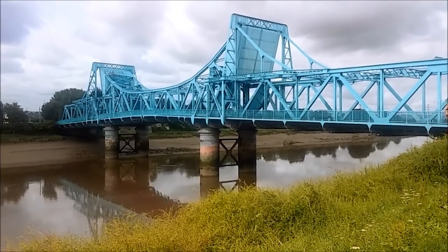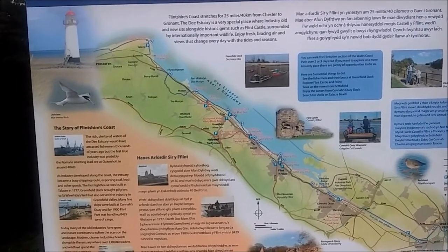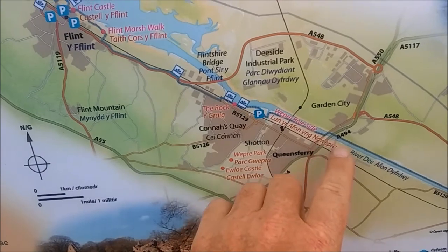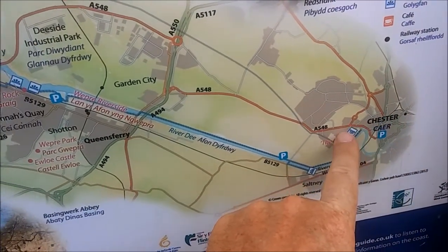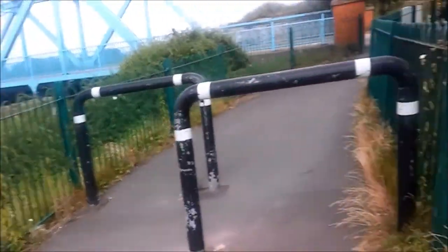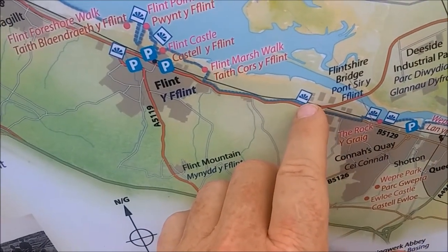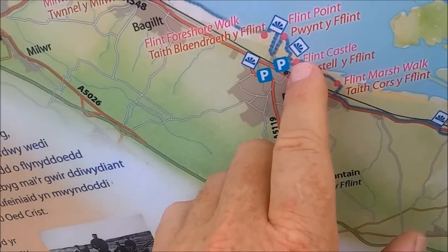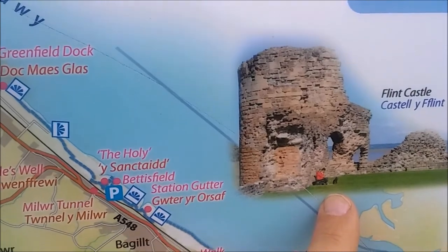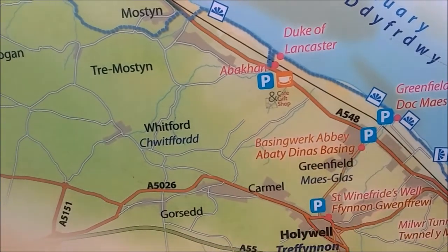I'll be crossing this bridge, get the other side of the river. I like this information board with the map. A lot of good information on it. I'm here. I started down in Chester and walked along the River Dee. I'm going to cross this bridge here and then follow along, get back over the other side of that highway. There's a Flint Castle coming up in the town of Flint. There's a picture of it, the ruins of it. And then someplace after the Greenfield Dock is the cottage I'm staying at.